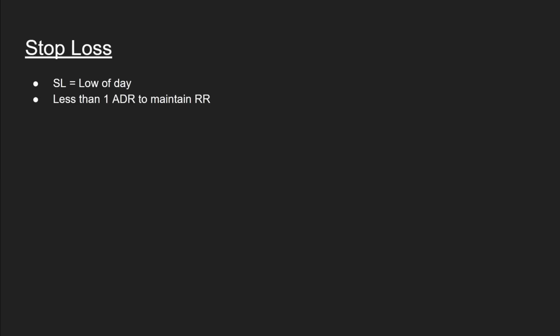Okay, now this is a rule that is not very commonly talked about, but you want to put stop losses at less than 1 ADR to maintain the risk reward. Now, what is ADR? ADR is the amount that a stock generally moves in 1 day. So it's the range of a stock in 1 day. And I'll take you through a few examples. What I want to show you is that stocks with different ADRs need different percentage stops. So let me show you the example of SPY and BMEA.